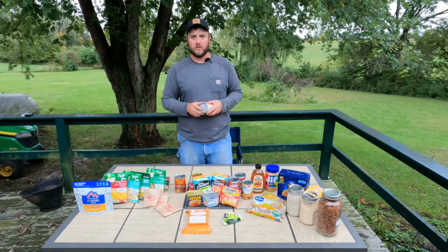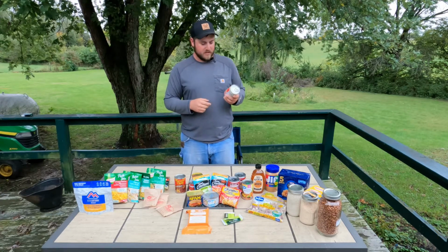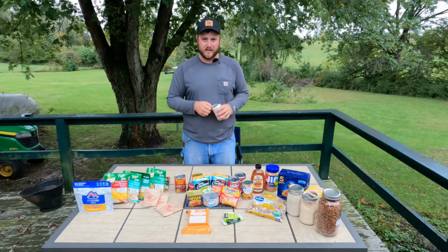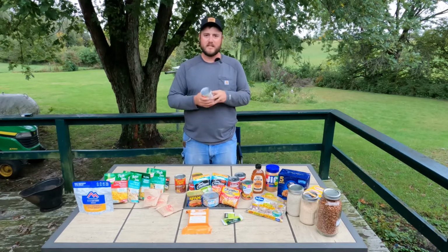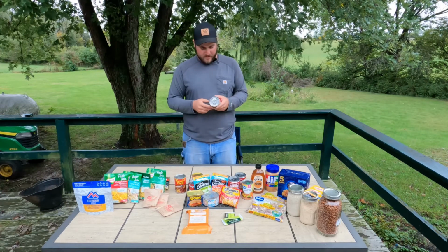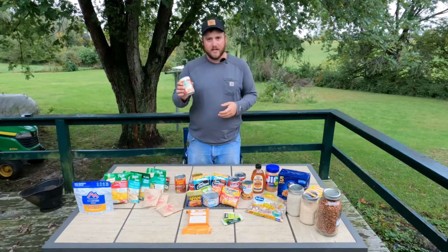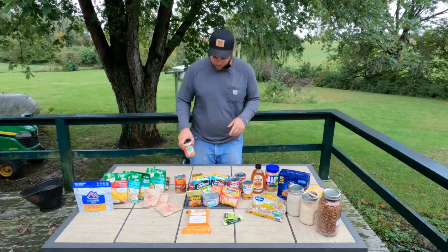One thing to look for is the top. You want the pull tab, because can openers do break. You don't want to be in a scenario where your can opener's broken and you can't get the can open. Obviously you'd improvise and adapt, but it's better just to not even worry about it and get the pull tab.